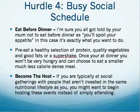Hurdle number 4 would be a busy social schedule. So this is where you're out to dinner a lot, not necessarily in charge of the actual cooking. A great idea for this would be to actually have a snack or a pre-dinner meal before you're going out. So if you're away on work and you have to go and eat together, then having a super shake or some protein, some quality vegetables and good fats before your dinner would be a great idea.